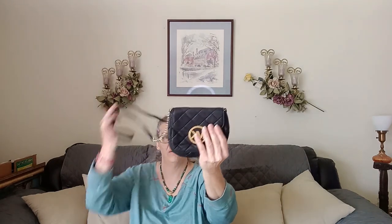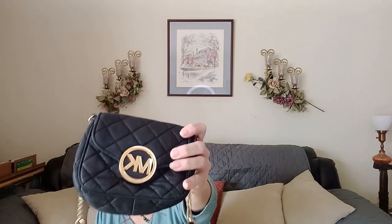Okay, number three, Michael Kors quilted a black purse. Let's see here. The inside looks good. It's small, which is kind of nice. There is a back flap purse slot. And here, the Michael Kors is a little bit scratched up. But Michael Kors doesn't sell super quick for me, but it will sell eventually. All right.